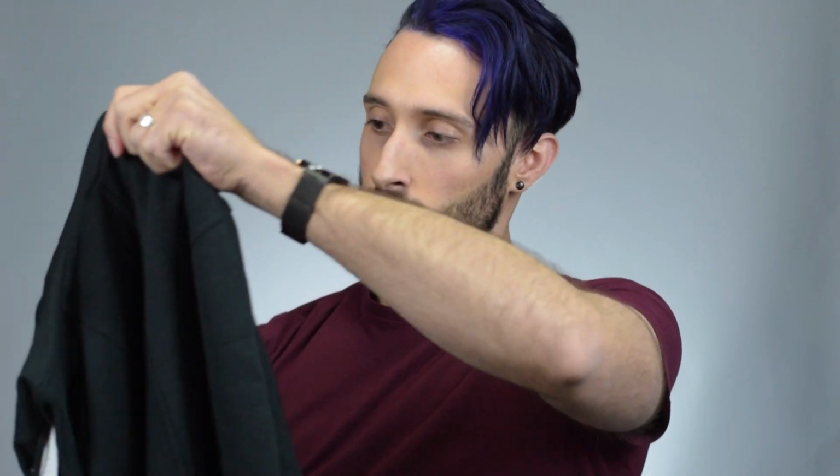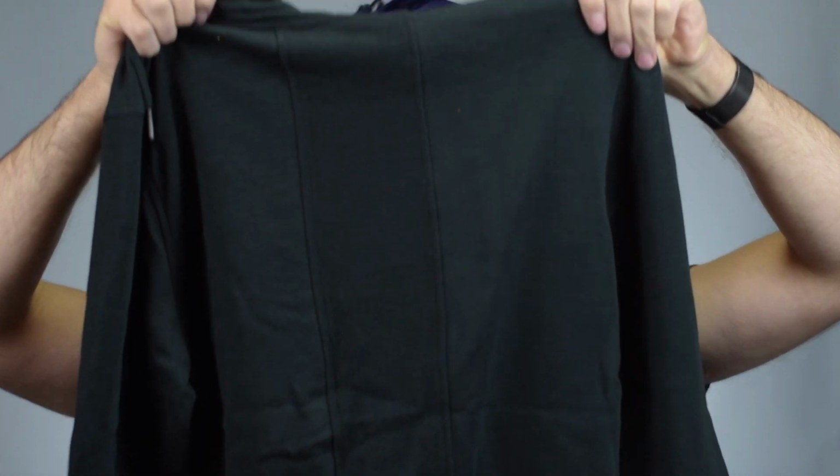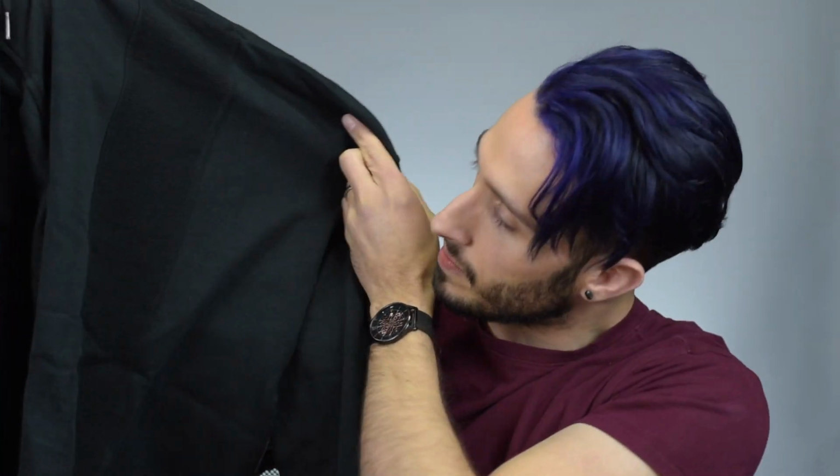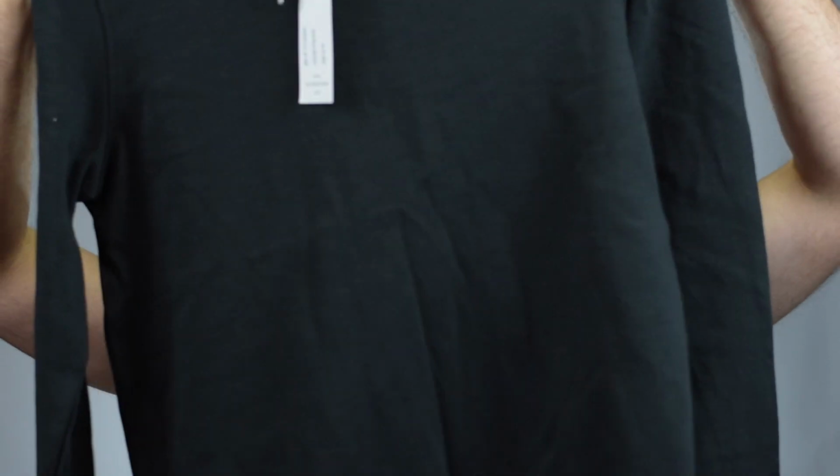Well, that's cool. I like the design on the back. Let's see how well you can see that here. But that's just a cool little detail. And now the front here. Very nice. And now let's take a look at these.